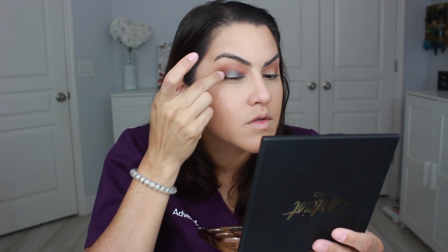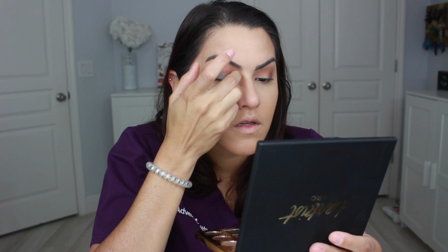The shade is absolutely gorgeous. Look at that, it's almost like a duochrome. And then I think I'm going to apply just one of these browns on the lower lash line and a gold on the inner corner. So let's go ahead and do that real quick on this eye, and then I'll finish the other eye off camera.